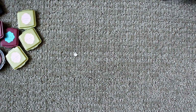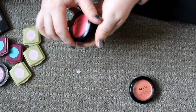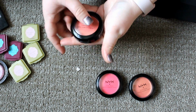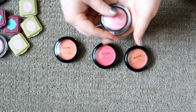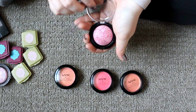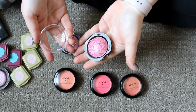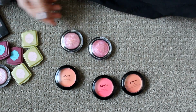And then keeping on with the NYX trend, I also found quite a few more of these cream blushes. So I found all of these ones, and these were again completely untouched on the inside. And then some more Makeup Revolution Vivid Baked blushes. And these ones were totally untouched on the inside as well. That one is a little bit broken on the clasp, but it still sits together quite nicely. So there's all of those.